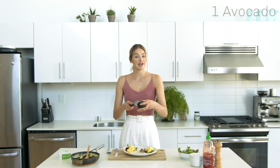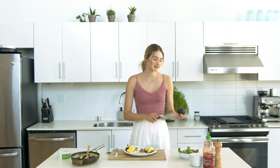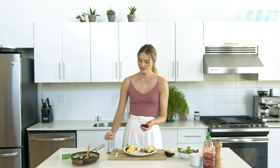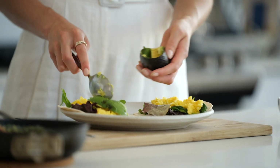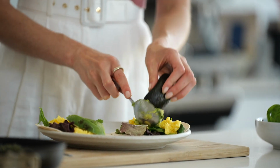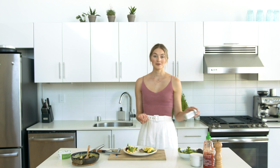There we go. So I'm gonna add an avocado for some extra healthy fat. And these fats also keep you full. Okay, so I make a couple slices in here. And I'm adding the avocado to the tortillas. So this might be a little bit of a weird combination, but I actually really love it.